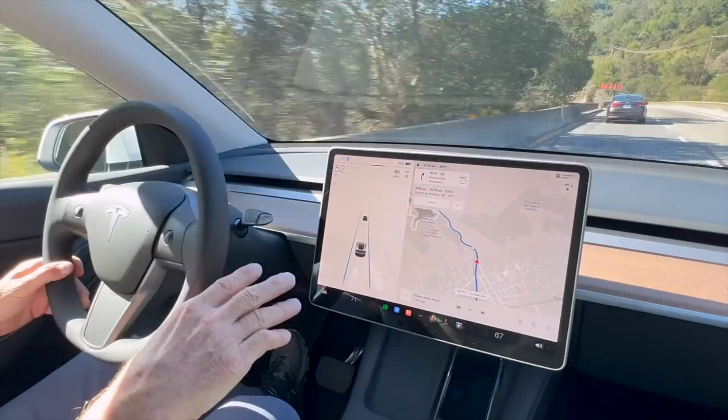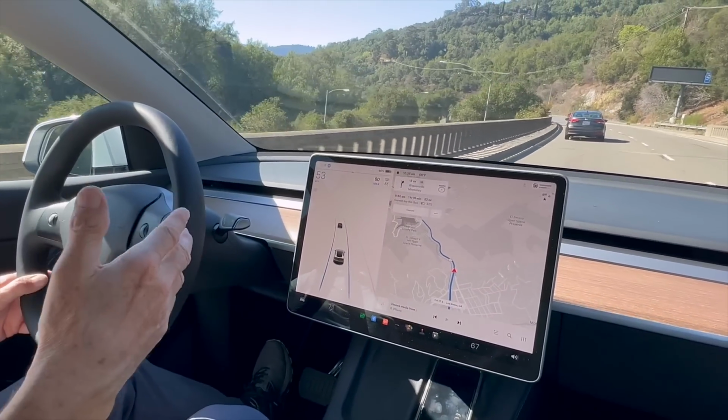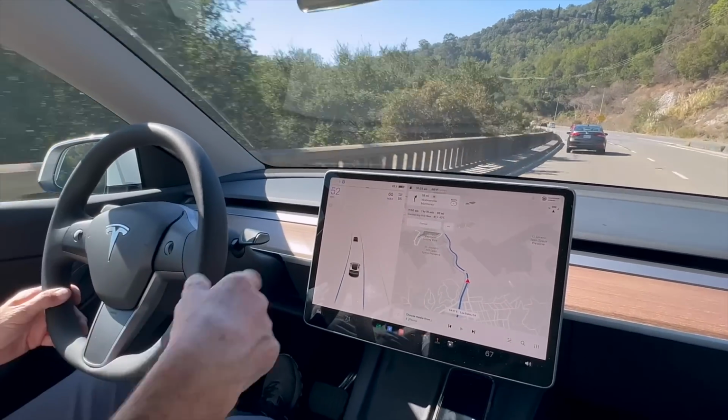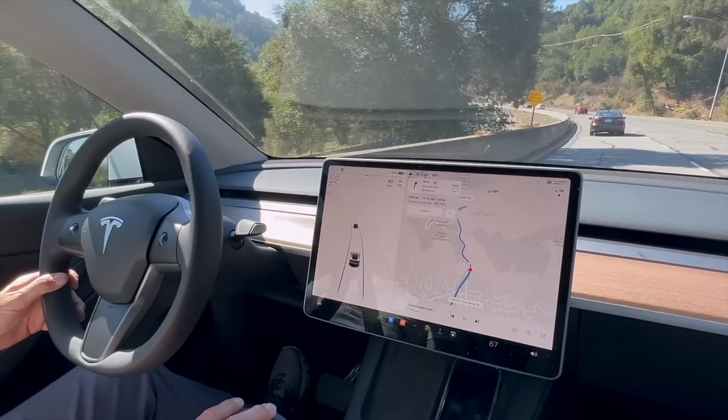But still, even this basic thing is fantastic, and it really reduces the amount of effort that you have to expend on a trip where you're driving. And we're going to Monterey right now, so there you go. Anyway, that's the basics of how to do that.